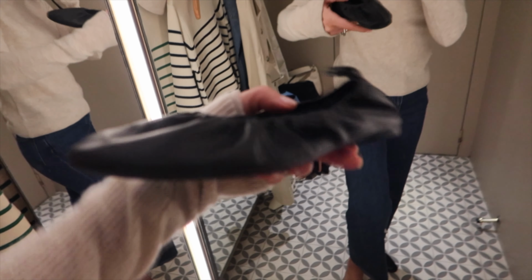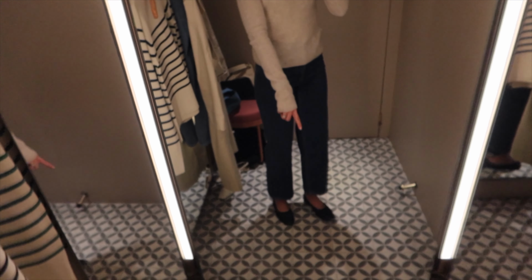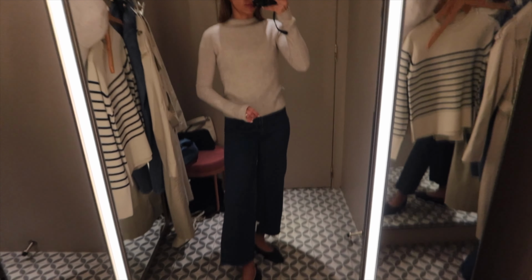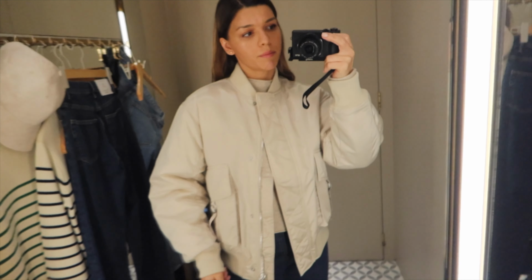I think I'll add this one to my wardrobe actually. And I like it matters that the cut out on the toe is like sexy, and you have this like definition of the leg. This makes it really nice. Bombers, they also really strongly are coming back.